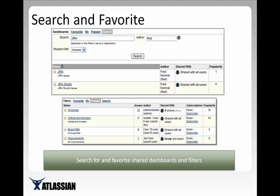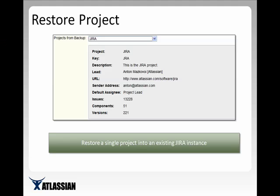All right, thank you, Giancarlo, very much, and let's move on. Another very popular request, although this one is probably a bit more popular just with JIRA administrators, is the ability to restore a single project into a JIRA instance. Prior to 3.13, when you did a restore, it was an all or nothing kind of a deal. You took a backup from a JIRA instance, and when you did a restore, you had to restore that entire JIRA instance. You couldn't just pick and choose the various projects you would want.